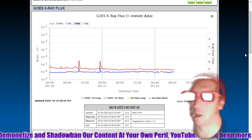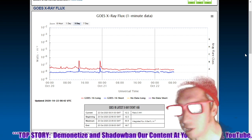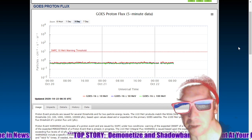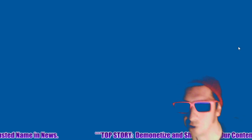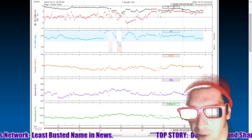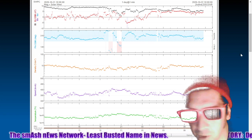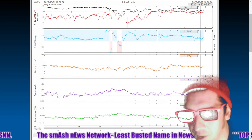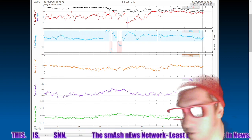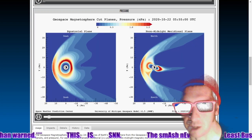In any case, I haven't seen any solar flaring in the past 24 hours. We see a flatlined X-ray flux and a flatlined proton flux. We don't expect big changes in that as a result of the coronal hole wind stream, but we are expecting to see a marked increase in the solar wind density, followed by a dip in the solar wind density and an increase in the solar wind speed. So currently it's very uneventful. Current solar wind speed is 355 kilometers a second, solar wind density 8 protons per cubic centimeter.